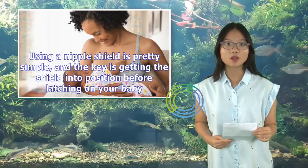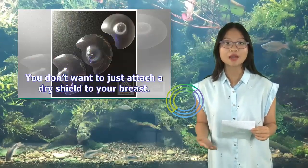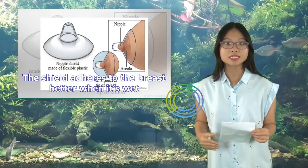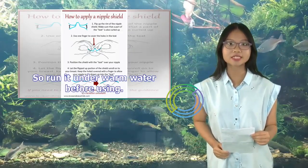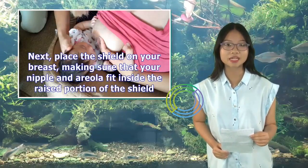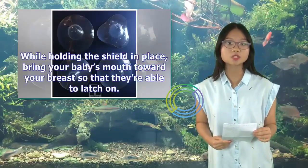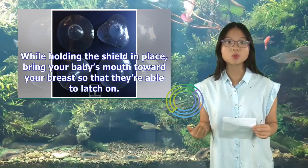How do you use a nipple shield? Using a nipple shield is pretty simple, and the key is getting the shield into position before latching on your baby. You don't want to just attach a dry shield to your breast. The shield adheres to the breast better when it's wet, so run it under warm water before using. Next, place the shield on your breast, making sure that your nipple and areola fit inside the raised portion of the shield. While holding the shield in place, bring your baby's mouth toward your breast so that they're able to latch on.